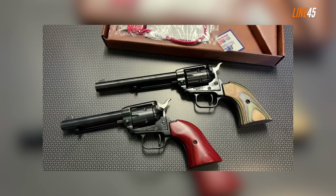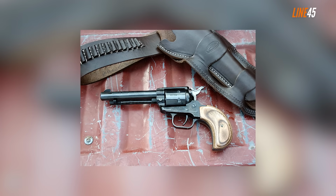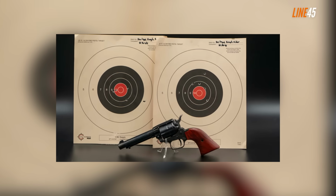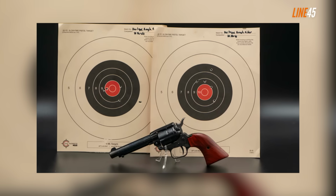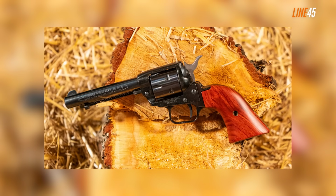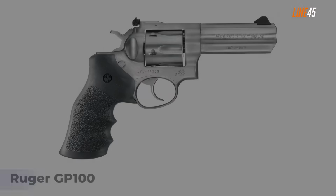The Rough Rider, if you don't know, is made from a lightweight aluminum alloy frame. This is a thick aluminum alloy like the ones you see on other modern revolvers. It actually does a good job of shooting .22 long rifle rounds and .22 magnum rounds. However, keep in mind that it may not be as durable as revolvers made from steel or other stronger metals. Other than that, the Rough Rider is an affordable and reliable revolver for its price point, pound per pound.